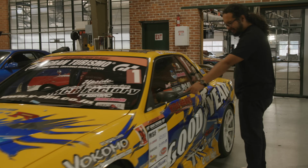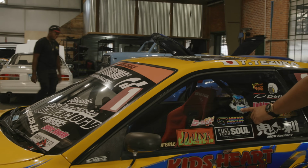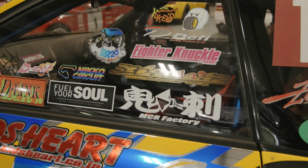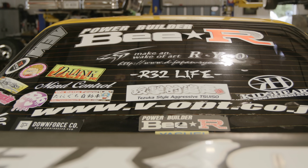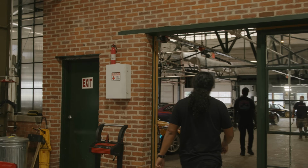Look at the stickers. We love stickers. Nikko Circuit, that's a very famous drift track in Japan. SR20, this must have an SR20 in it actually, I didn't know that. MCR Factory, all that stuff. Cheers, Kampai. It's all very cute. This car, extremely cool, but let's go back inside and go this way.